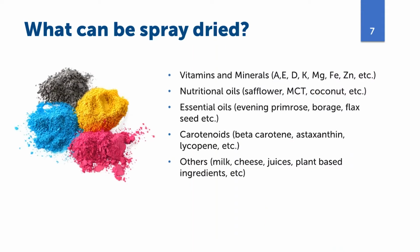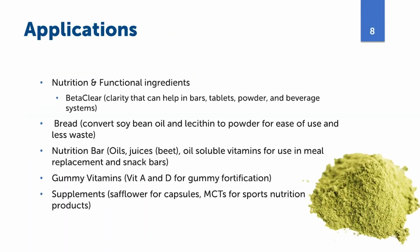Now that we've talked about why you should spray dry, let's discuss what can be spray dried. Watson can help you with many ingredients that can be spray dried. Some of our most common ingredients that we spray dry are vitamins and minerals. But did you know you could also spray dry juices, essential oils such as borage oil, and nutritional oils like MCT and coconut?